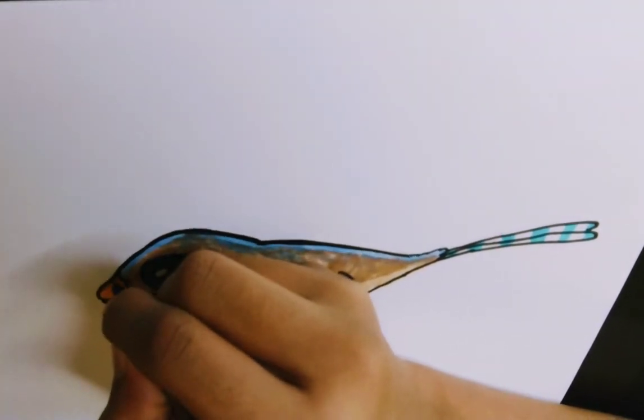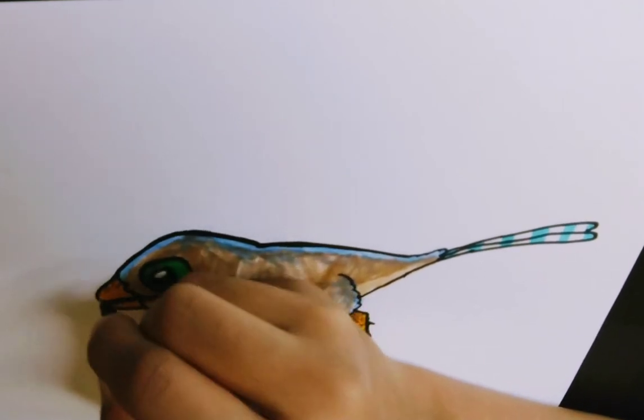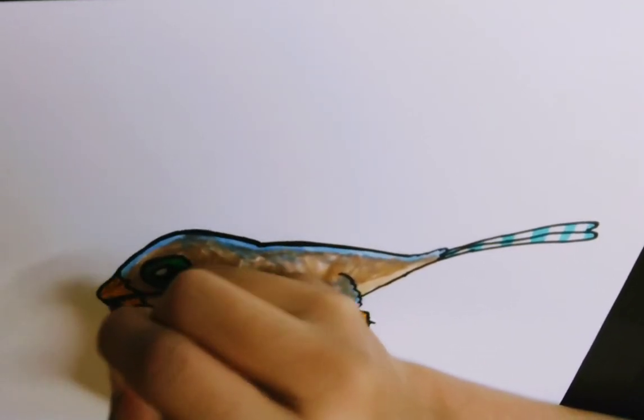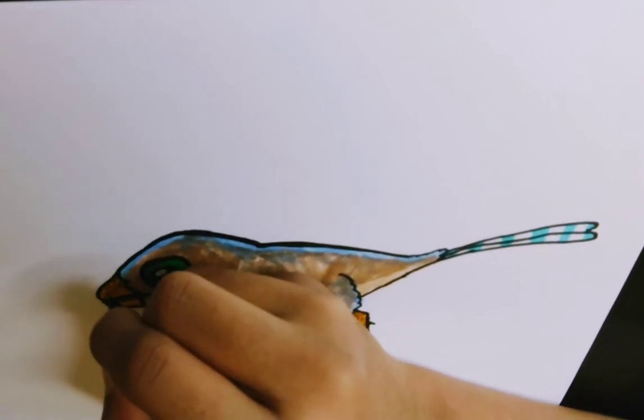Now I'm just gonna peacefully do up some scales on this guy's snout, because the snout is scaly.